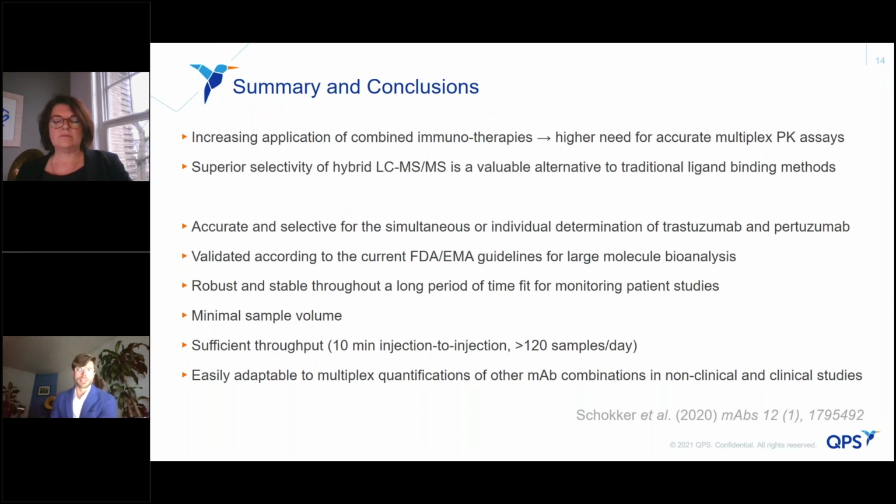I wanted to discuss that since combinations like Trastuzumab and Pertuzumab are increasingly used in clinical practice, also with other monoclonal antibodies, there will be a higher need for accurate multiplex pharmacokinetic assays. And for multiplexing pharmacokinetic assays, and in general, when a high degree of selectivity is needed, hybrid LC-MS/MS assays, even with some limitations in sensitivity and costs, represent the only alternative to the traditional ligand binding assay formats. This hybrid assay can determine nanomolar concentrations of Trastuzumab and Pertuzumab. It's robust, fit for reliable determination of PK profiling of the currently administered doses of antibody therapeutics in clinical studies, also throughout a long period of time.